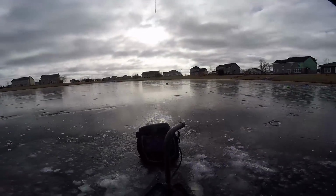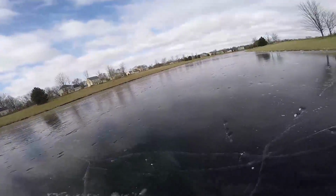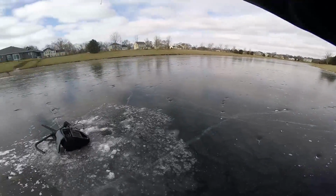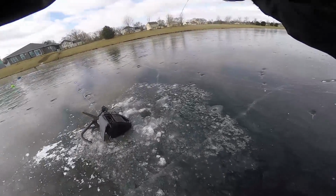Ooh, what is this? Is this another crappie? Nope, this is heavy. Oh no, I'm sliding on the ice. I'm sliding on the ice fighting this. Oh, this is such a mess.